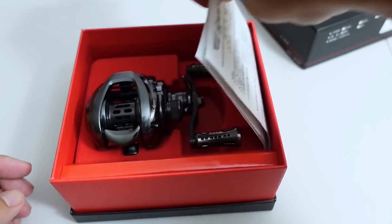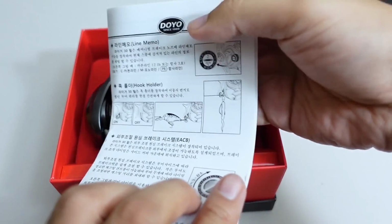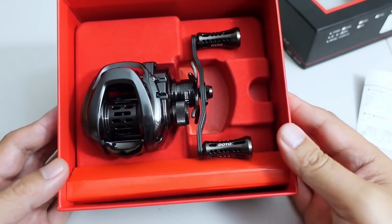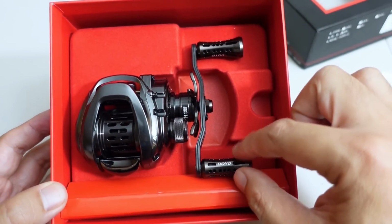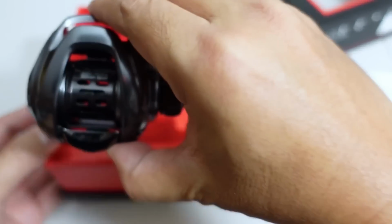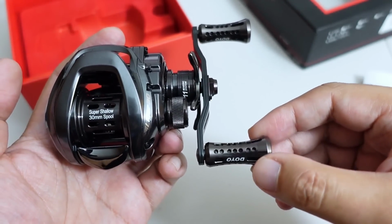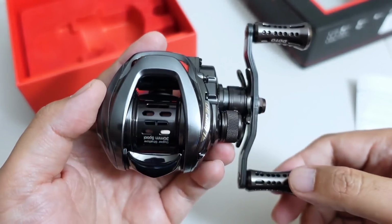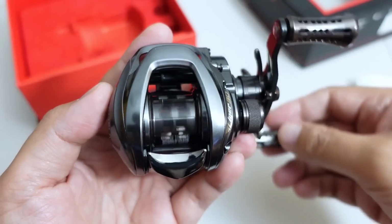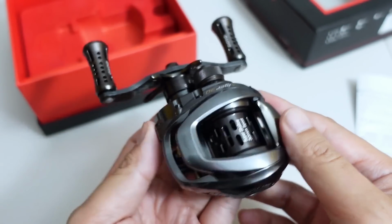And here we go. Here's the paperwork. And boom, check that out. And yes, he did spec it out correctly, because as you can see, I opted for the slim aluminum knobs. Wow guys, check this reel out. It is absolutely stunning.